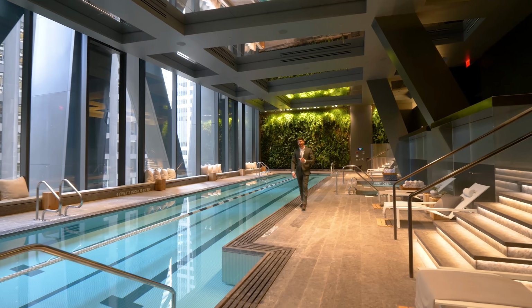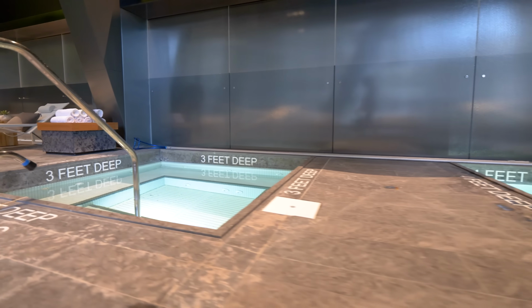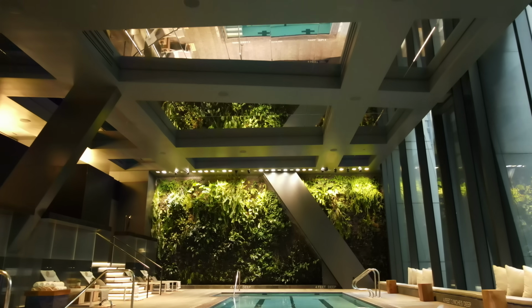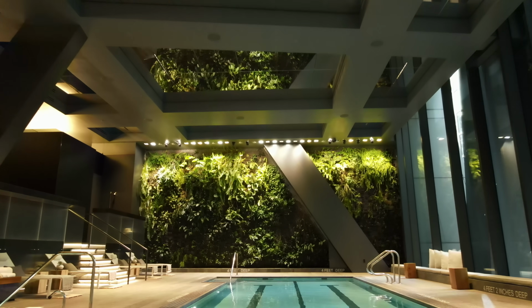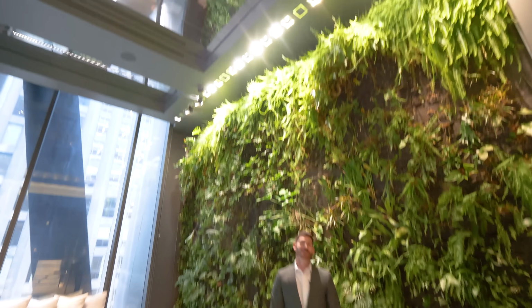There's also a 65-foot long lap pool with a hot and cold plunge, and at either end of the pool, this is a living green wall to really circulate fresh oxygen into the swimming area. And if you look up, there's a mirror on the ceiling.